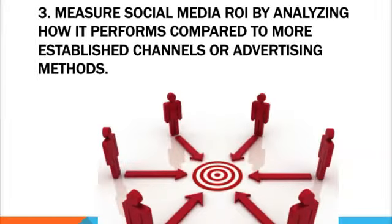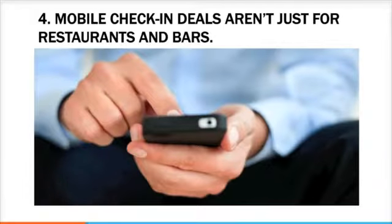Number four, mobile is really getting big throughout the world. In fact, more people are using mobile devices than any other electronic device. For example, people have laptops and computers, but they're in the street. Just go to a city street right now and look around and look at how many people are on their phone texting and looking at stuff. Well, you should be there too.